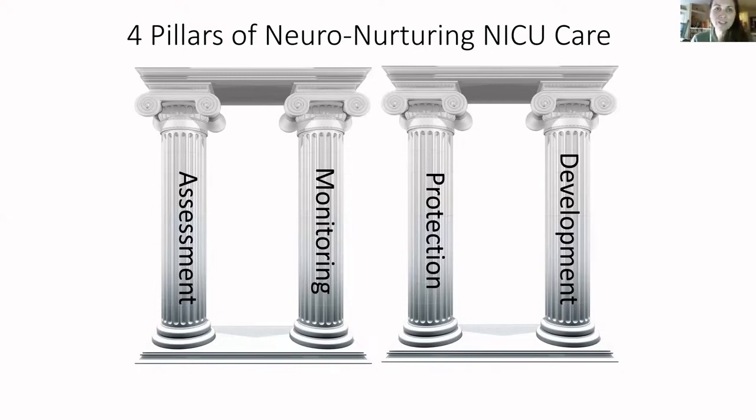All right, so let's dive in then to these 4 pillars of neuro-nurturing NICU care. And so again, these neuro-NICUs, these neuro-ICUs or neurocritical care units, they're popping up all over.